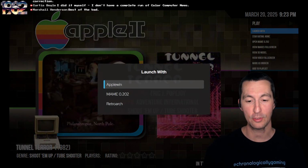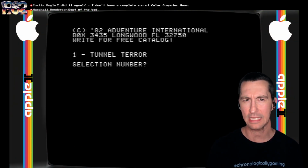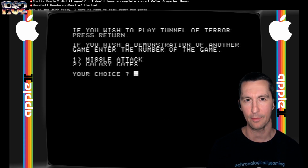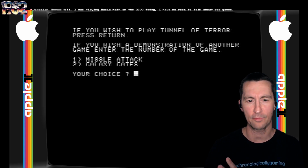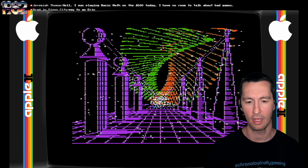Let's pop it and play Tunnel Terror by Eric J. Popejoy, published by Adventure International, released at some time in November 1982. Adventure International? This is the 92nd time we've played a game published by Adventure International, bringing us games like Scott Adams' Classic Adventure series, tons of other adventure games, and then there's been games that they've done that are arcade, like some of the games that have different styles of games. The Stone of Sisyphus is another one they did, and Morton's Fork, which are kind of role-playing-esque. And then they've also done Planetoids, The Eliminator, Armored Patrol, which is awesome, Rear Guard, Tutti Frutti, Sea Dragon, Preppy, Stratos, and Arex. All right, we just want to play Tunnel Terror.